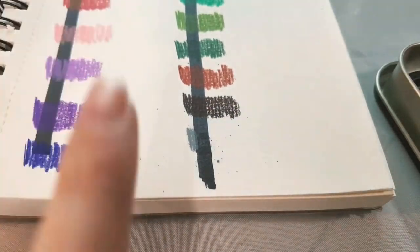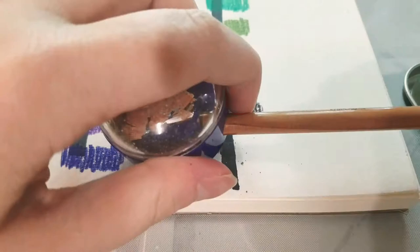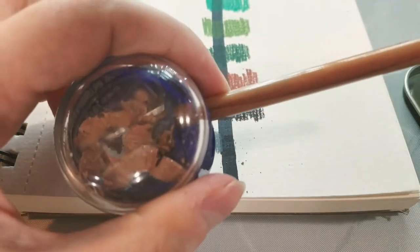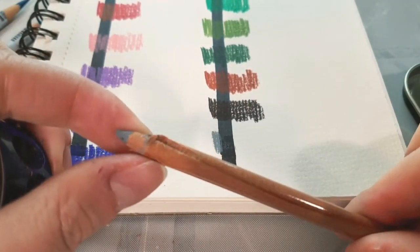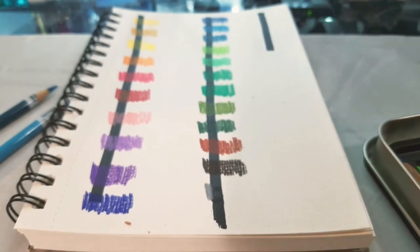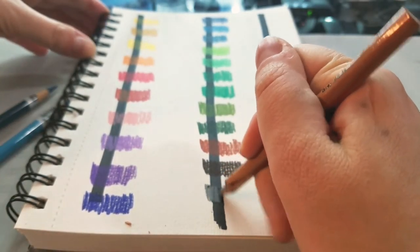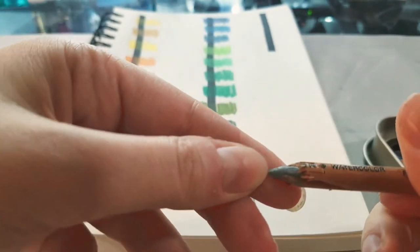I had to sharpen this gray like 4 times, and in the end I just sharpened it enough to be able to do a swatch, and then I put it aside. Apologies to Allie, I will replace this pencil since Prismacolor doesn't sell their watercolor pencils open stock anymore. I'm just going to replace it with a higher end brand. Yeah, you guys can see what I'm talking about. That is just not acceptable quality.